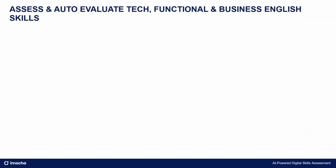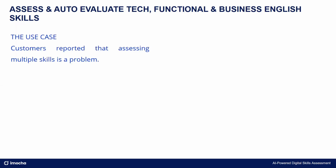So, assessing multiple skills in a single assessment. We'll discuss the use case first. Many of our customers report that assessing core skills and communication skills in a single assessment is a problem. Today, for customer facing roles, proficiency in business English is a must. If we take, for example, a customer support candidate, they need to have technical knowledge as well as good communication skills. And though we have a standalone assessment for business English called AI English Pro, candidates are still reluctant to appear for multiple assessments. And hiring managers and reviewers do not have the time to manually evaluate communication skills assessments.